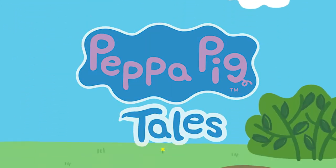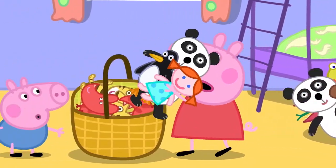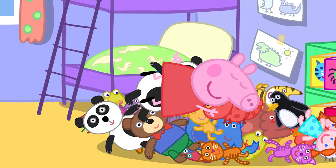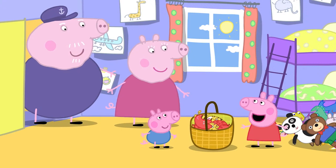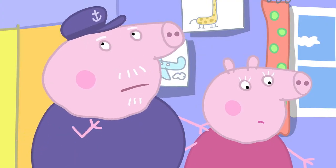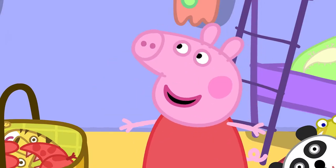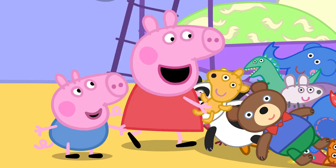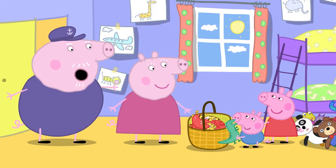Peppa Pig Tails. Let's jump in. Today, Peppa and George are going for a picnic with Granny and Grandpa Pig. Nearly there! It's Peppa's first time being in charge of packing the picnic. Are you okay, Peppa? I need to bring all my toys for the picnic, but they won't fit. Hmm. Do you need all of your toys? I know. I can just bring Teddy instead. Dinosaur! And dinosaur. Wonderful. We won't have space for the food if we bring all your toys.